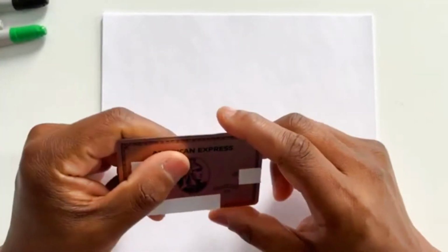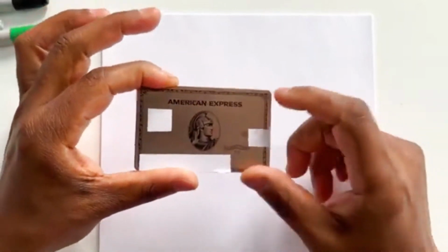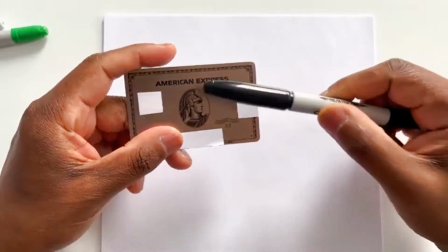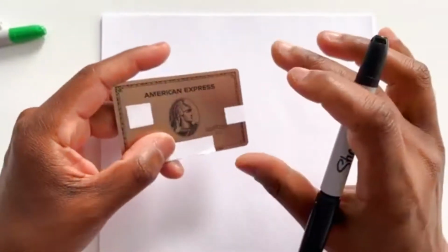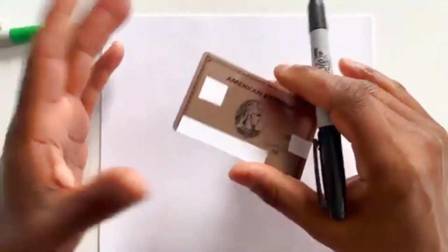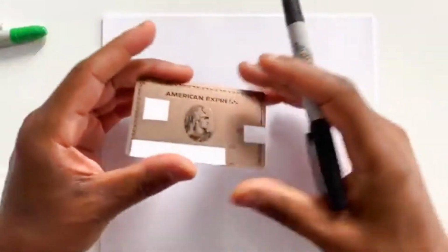So it went away, but the rose gold is back. American Express has reintroduced the color. The gold card's always been here, but you were just able to get the yellow gold before, and then for a limited period of time to make us all feel special, we were able to get the rose gold. But now they're making it a regular color, so everybody's going to be able to get the rose gold that wants it.